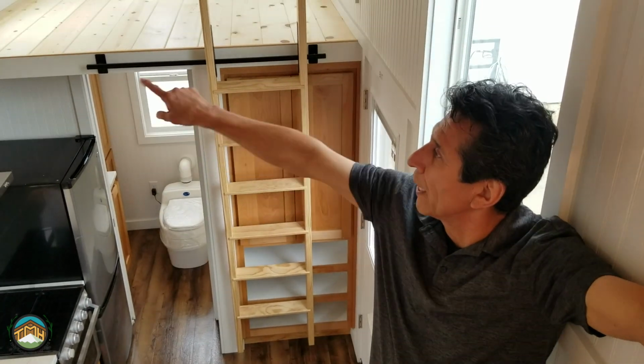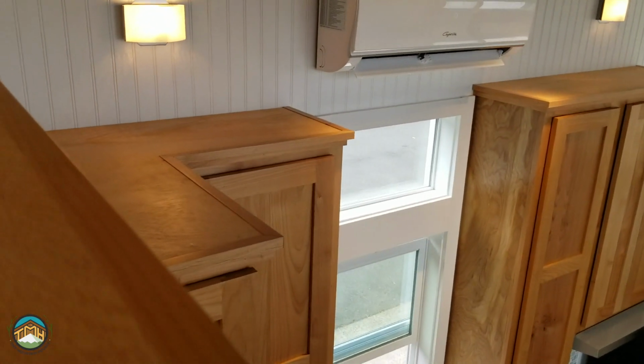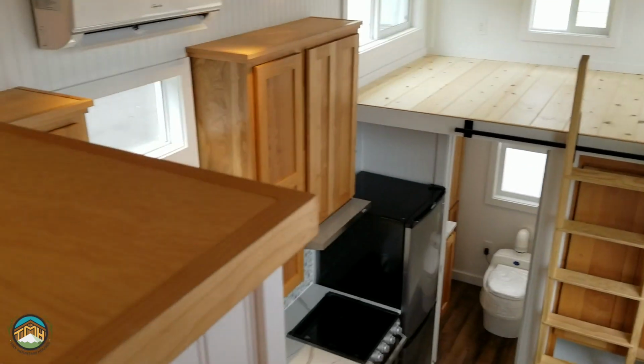I want to point one other thing out. If you look at the tops of our cabinets, you notice we capped them off. We finished them. So you can actually put things on top. You've got a good finished look from not only above, but from below as well.